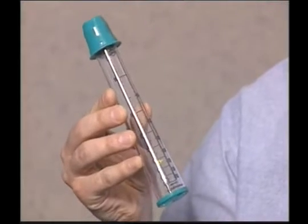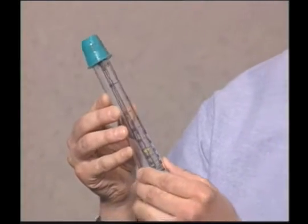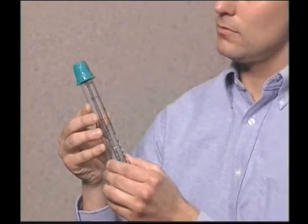Now, let's take a look at the proper procedure for use of your TruZone Peak Flow Meter. If at all possible, the patient should be standing when using the TruZone PFM. If not, an upright sitting position is best.